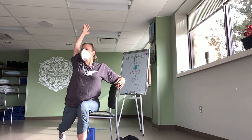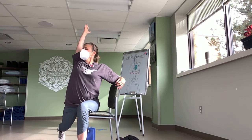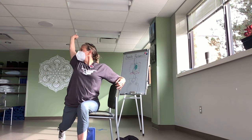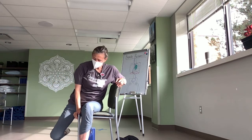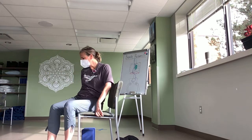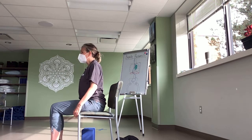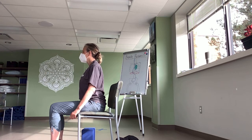So right. Okay. One more breath. Good. Let your arm float down and around, and let's slide that back foot forward. Walk your feet back to center. Good, neutral feet, knees over your ankles, and tall through your spine.